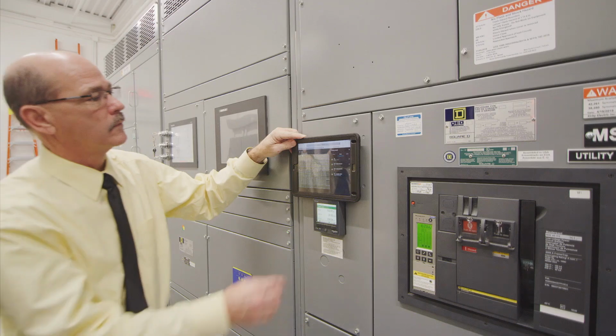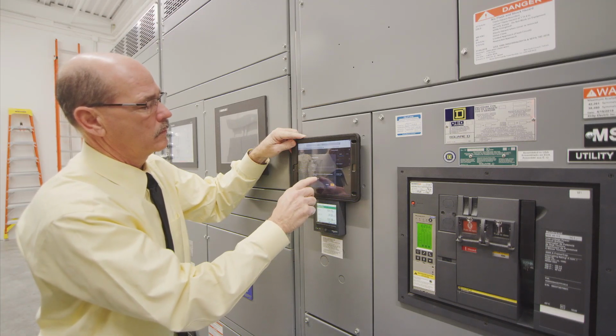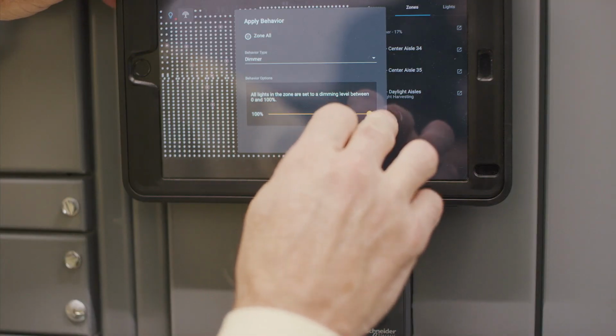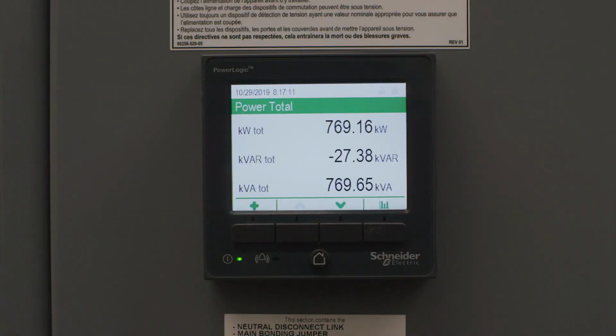The wireless control, from an energy savings perspective, moving from HID to LED ended up saving us about 50% on our energy. And then you get another 30% due to the occupancy control and an additional 5% for daylight harvesting. So you literally can operate these facilities at about 20% of the cost that we used to. And we actually see that.